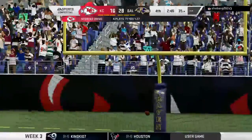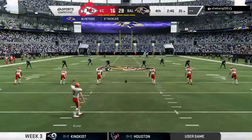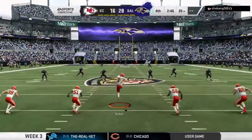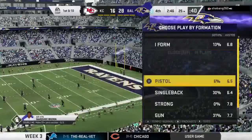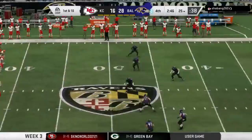This time, the extra point up and good. And that will shave one more off this lead. Chiefs 16. Now after the touchdown, here's Butker on to kick it away. And this will be a touchback as that sails over the end line. 25-yard line.